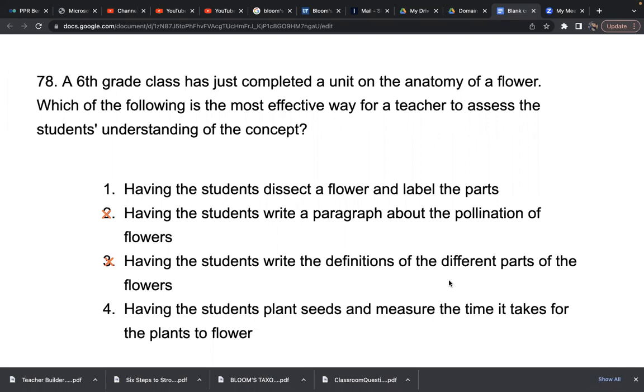So we're looking at the completion of this unit on the anatomy of a flower in a 6th grade class, which would be the most effective way for her to assess their understanding of the concept. Number one. Number one.